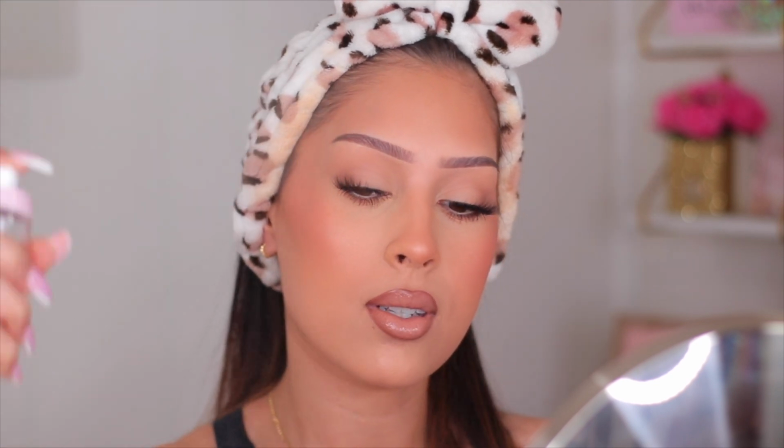I'm going to go ahead and just set everything in place. And of course, I want a really beautiful glowy, dewy finish. So I'm going to be using my Glow Recipe Watermelon Glow Mist, which you guys have all seen me use before. And I'm going to go ahead and just set my face with this. Just like that. And then I'm just going to take my little Batty Bee fan and dry everything down.